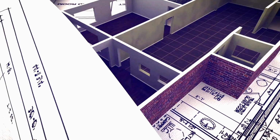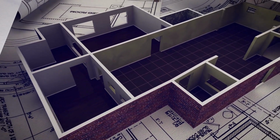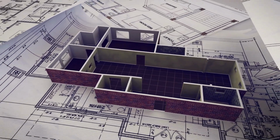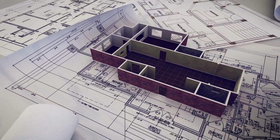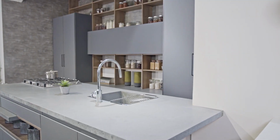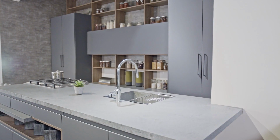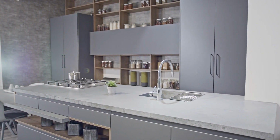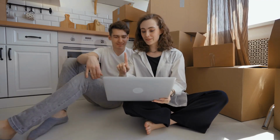How do I find and hire a professional kitchen fitter? Finding the right kitchen fitter can be challenging. At Household Quotes, we can connect you to kitchen fitters in your area. Have your friends, family, or neighbours had work done recently in their kitchen? Asking for their contractor's details can be a great way of securing the name of someone reputable and trustworthy.